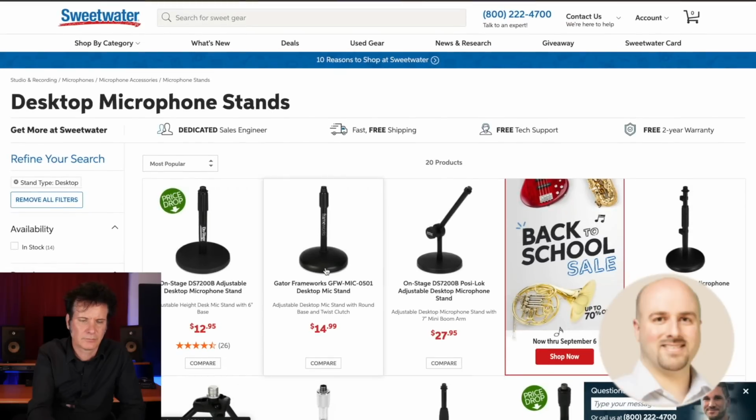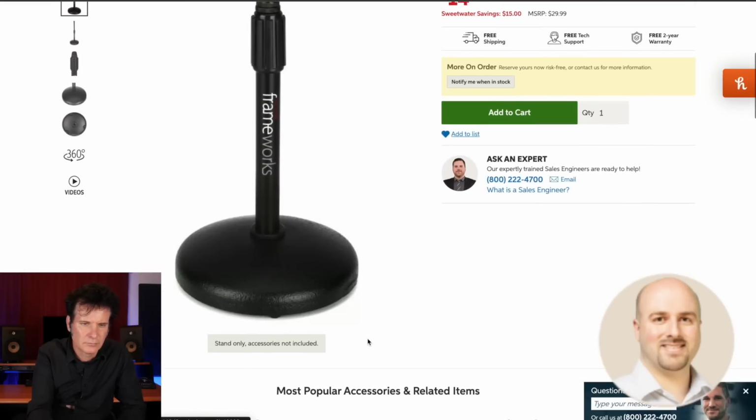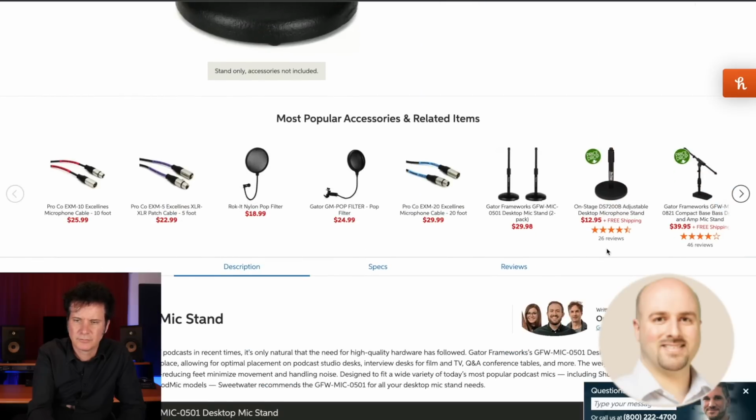Yeah, there are definitely good utilitarian stands. And then of course there's Gator, which is in a similar price range to On-Stage, maybe just slightly more expensive. What's your experience with them? Yeah, so Gator makes good stands. They have that quarter turn clutch on their stands for raising and lowering the level of the stand. I had really good luck with those overall as well. And same deal, if you take good care of those stands and pay attention to them, they're going to last you a very, very long time.